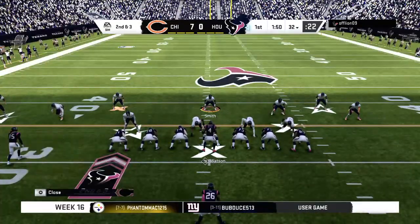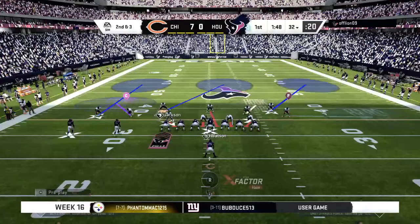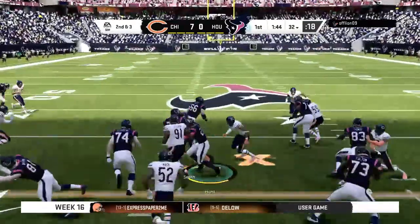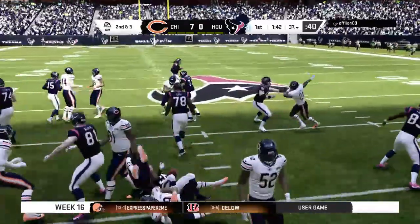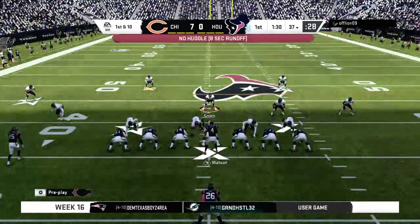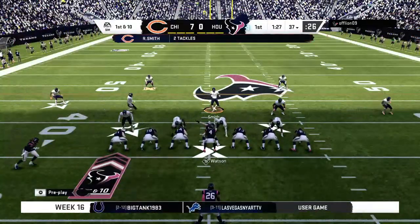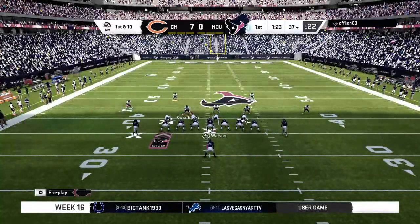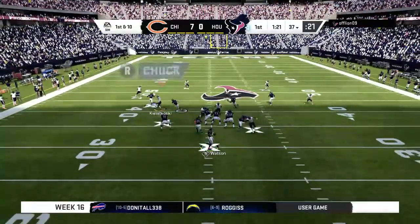Here's 2nd and 3. They'll run with Hunt on 2nd down. And he'll be brought down right around the 37. 4 yards the pickup, 1st down. Line of scrimmage, the 37 on 1st and 10.